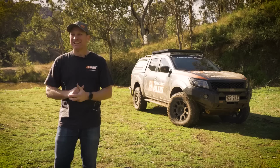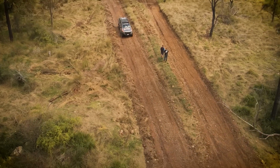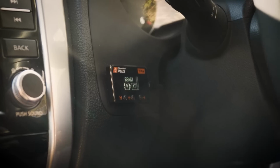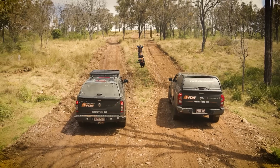I wanted a rematch. So we came back down and lined him up again. I went on the left-hand side this time, Simon on the right. I was on beast mode 9, he was on normal, so we ran it the same. When you're drag racing, turn traction control off. Fail. Here we go.